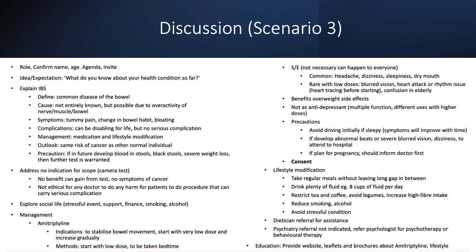And for the indication for scope, you should mention that there is actually no benefit to gain from the test. How you convince the patient is that it's not ethical for us to order any test that can do more harm than benefit, because every procedure carries risk as well as harm. This scenario is very, very important. You need to explore the social life. You didn't mention anything about the social history, because we know that IBS can be associated with some form of stressful activity, stressful life.